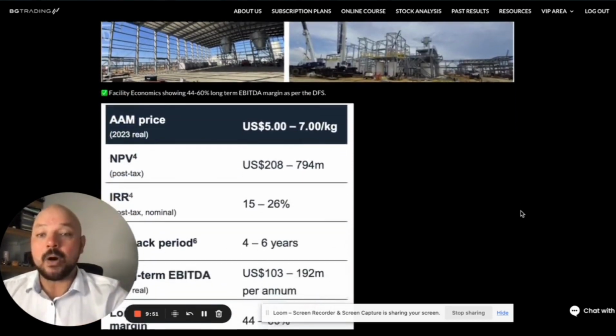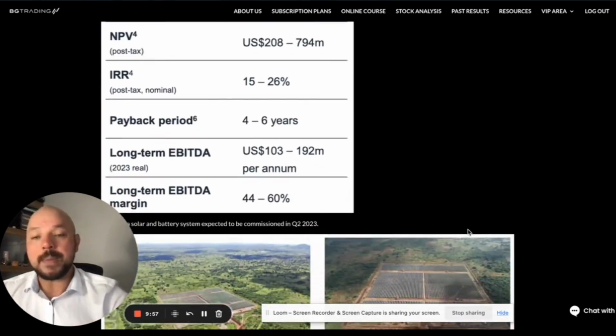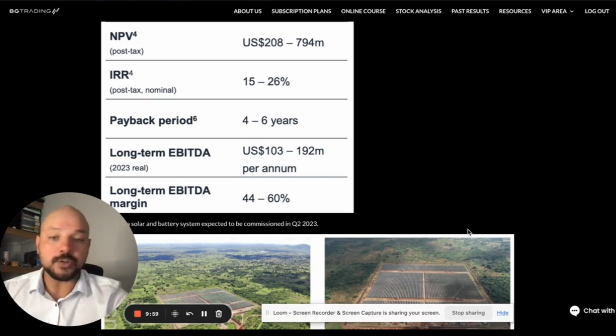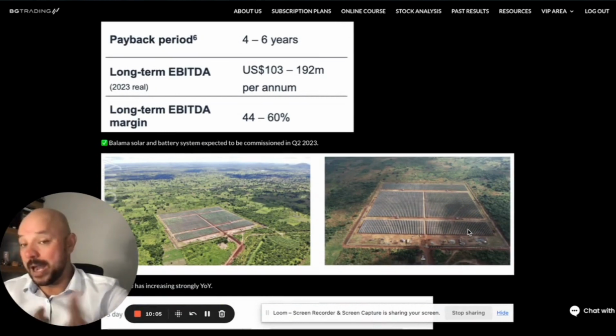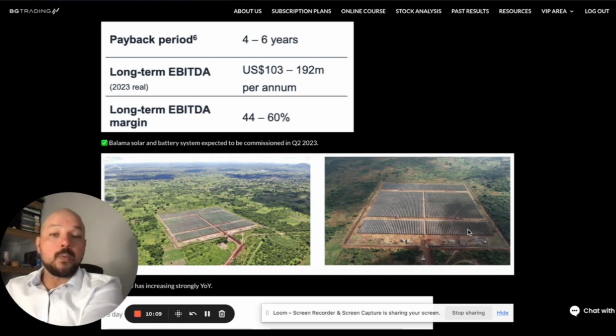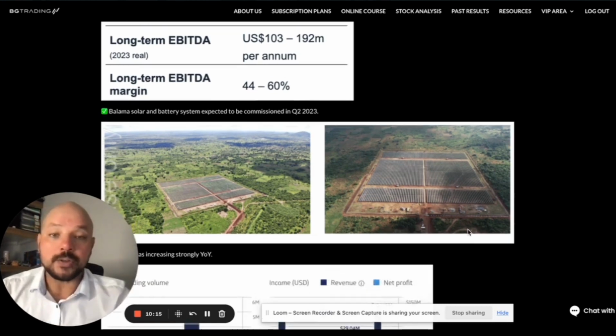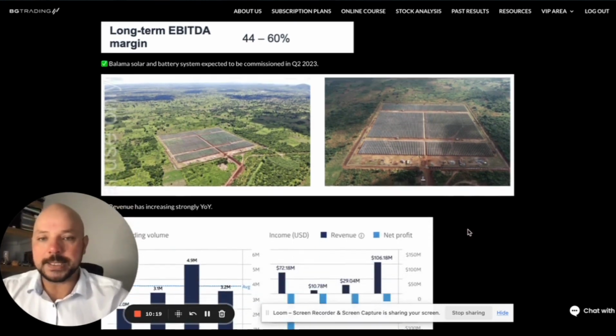Okay. Also, the economics for that project are very compelling as well. There is a payback period of between 4 to 6 years and a long-term EBITDA margin of 44 to 60%, based not on current material prices but on the prices at which the company did the definitive feasibility study, which is pretty good, to be honest, for that type of business.